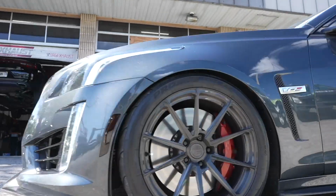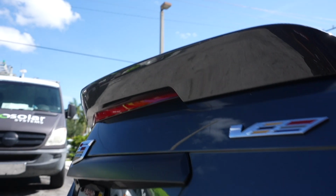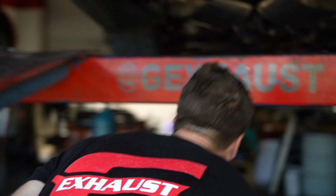Up next, we have one of the most aggressive cars that's ever visited the shop. A highly modified 2019 Cadillac CTSV. Yo, come here. Let me show you what we did to this.